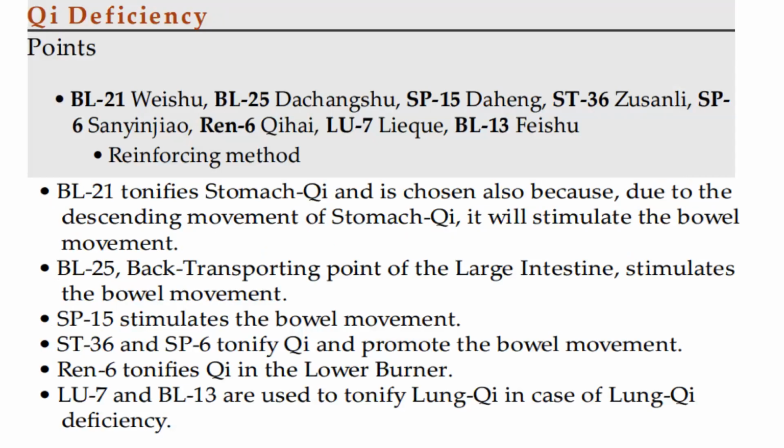Points: bladder 21, bladder 25, spleen 15, stomach 36, spleen 6, ren 6, lung 7, bladder 13. Reinforcing method. Bladder 21 tonifies stomach qi and is chosen also because, due to the descending movement of stomach qi, it will stimulate the bowel movement. Bladder 25, back transporting point of the large intestine, stimulates the bowel movement. Spleen 15 stimulates the bowel movement.